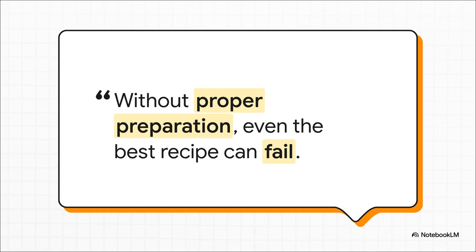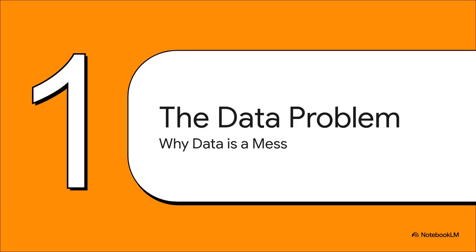Think of it like cooking. If you start with bad ingredients, you're going to get a bad meal. I don't care how fancy your recipe is. So, first things first. Before we can fix the problem, we have to understand the beast we're trying to tame. And that beast is real-world data, which, let me tell you, is almost never neat and tidy.